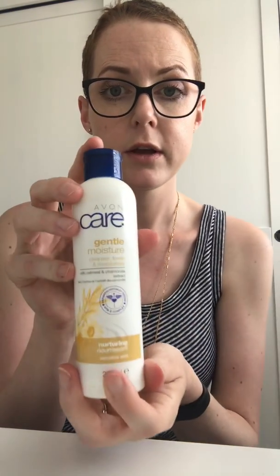My favourite face wash at the moment is a gentle moisture cleanser, toner and moisturiser, which has got oatmeal and chamomile extract in it, and it's actually by Avon, would you believe? But it's really good. It's dermatologically tested, so it's quite a reliable product to use on your skin. And this one's actually for sensitive skin. I don't know if you can see the chamomile and oatmeal extract on there, which gives that nice soft feel, and it is quite a moisturising product. It's like an everyday wash. It's really gentle, and quite creamy in consistency as well.